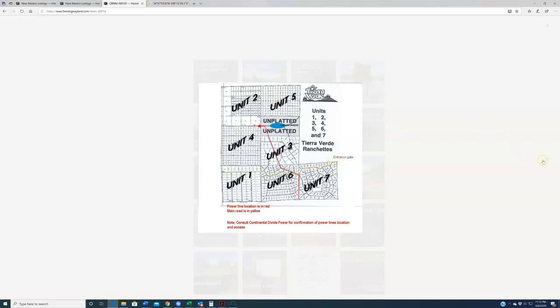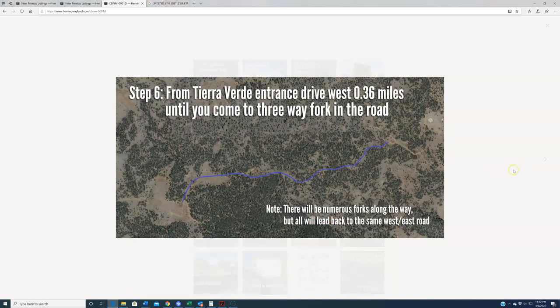Okay. So the first thing to know is that basically what you're doing right now is you're going in a westerly direction. And there's going to be a lot of little side roads that might veer to the north or the south. For the first roughly 4/10 of a mile, they're just going to take you back to where you need to go. So don't worry about those. You're just going in a straight westerly direction. It's going to take you along here.